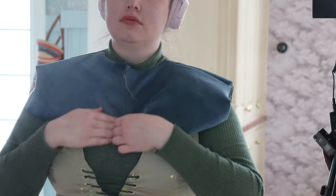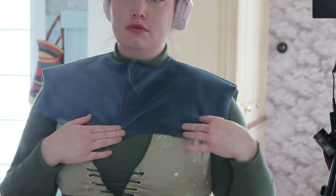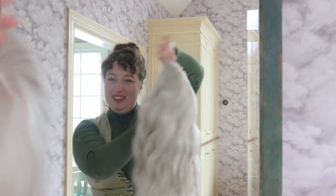The only thing I mentioned here is that I folded the front edges of the yoke under twice so it wouldn't need lining. I got my Sophie wig.